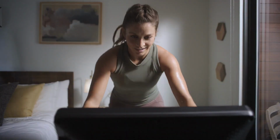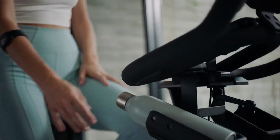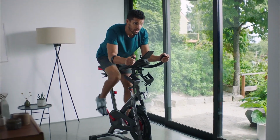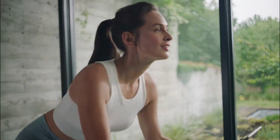Let's get started. Exercise bikes are a popular piece of equipment in many home gyms. However, with so many options on the market, choosing the right exercise bike for you can be challenging. In fact, home exercise bikes are available in a range of shapes and sizes and equipped with a variety of unique features.